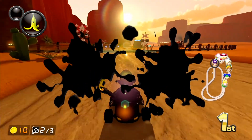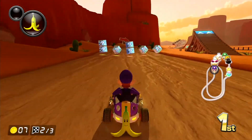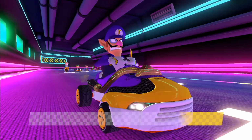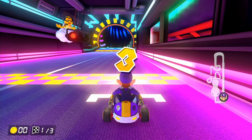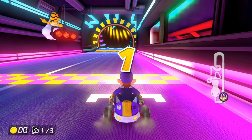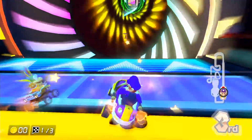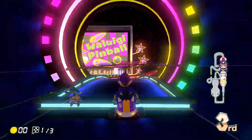And then lastly in this one, we get Waluigi Pinball, which I was not expecting to see in this wave. I was expecting to see it in this booster pass, because it's a classic track. It's actually probably my second favourite Mario Kart track of all time. My first being SNES Rainbow Road, which I think is amazing. Waluigi Pinball, yeah, I really like this track. I spent hours and hours and hours doing time trials on this track back in the DS and the 3DS.